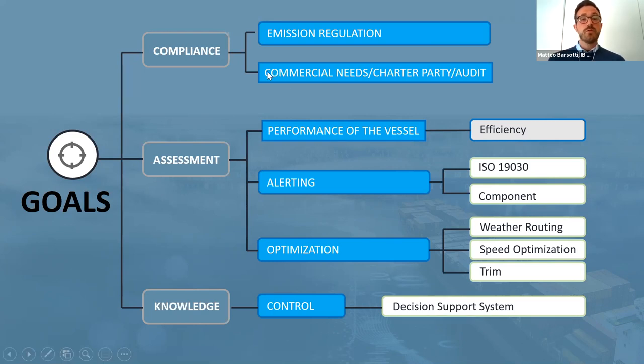Compliance means also compliance with any commercial needs, like, for example, a fixed ETA, or compliance with a charter party clause for speed and consumption in a predefined good weather definition. Compliance can also be related to some audits, like for example, the TMSA for the tanker fleet.